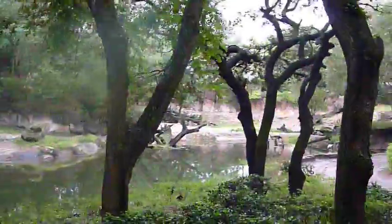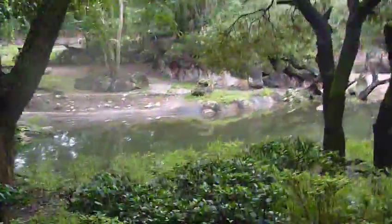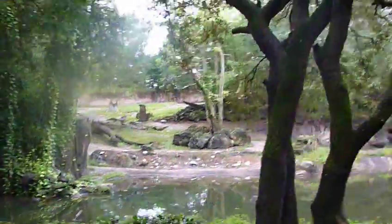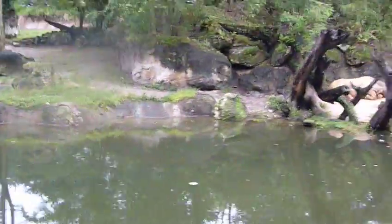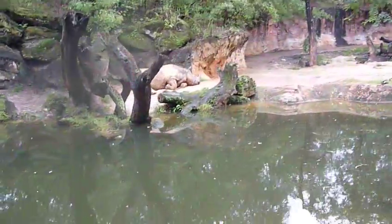Their only enemy is the human. That's because they have a hide 1 inch thick. They can charge at a speed of 35 miles an hour and weigh up to 3,000 pounds. And I am seeing one there that's laying down. We'll take a look at it. I'm going to pull up here and stop for a few moments. There's one.